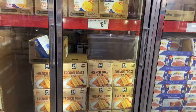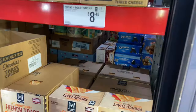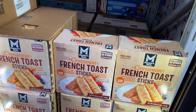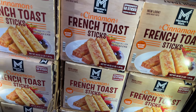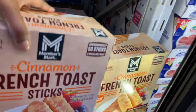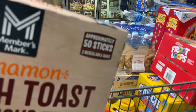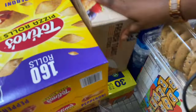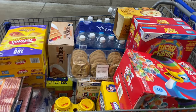So I'm gonna get a box of cinnamon French toast sticks. You get, how many you get in here? I'm probably looking right at it and I can't see it. I don't know how many you get in here. It's a 3-pound box and you get it for $8.48. 50, gosh, it was right in my face. I told y'all I was looking right at it. 50, or approximately 50, right here. Okay, here we go. That's what it's looking like so far.